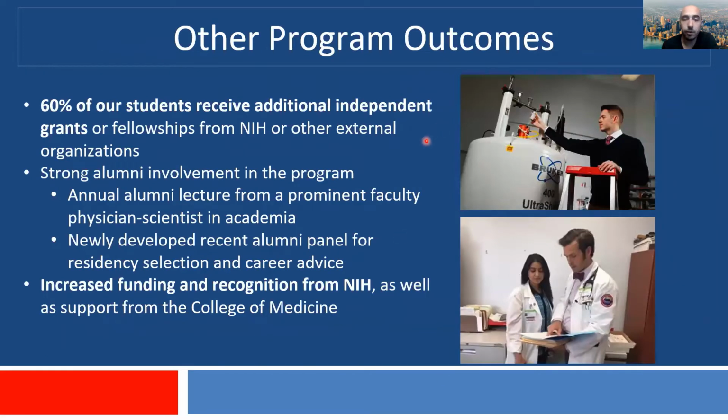Okay, so other outcomes and strengths of our program. About 60% of our students receive additional independent funding, which is a really high success rate. We have really strong alumni involvement in our program. We have an annual alumni lecture from a prominent faculty member in academia, and we have a new alumni panel that we've created that helps with residency selection and different advice for careers. As I mentioned, we've been growing over the past few years, and we keep getting more slots from the NIH. So we're well supported within the college, and the NIH seems to like what we're doing too.